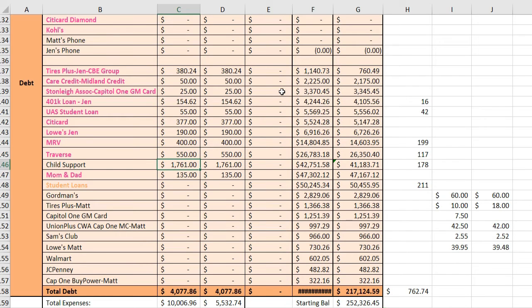Child support was very high because of our tax returns in March, so I'm going to change this back to the normal, which is $725. And then my mom and dad is going to change to $150. In the middle of last month, I increased how much I send to them every time I get paid. So we're paying them $150 now. When we started a year ago, we were paying them $100.